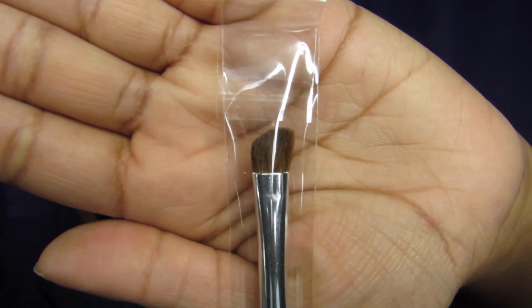They don't put the names of their brushes on them. They just have numbers and stuff. So I'm just going to show them to you guys because I don't know the exact names of them. But yeah, so here's a brush.